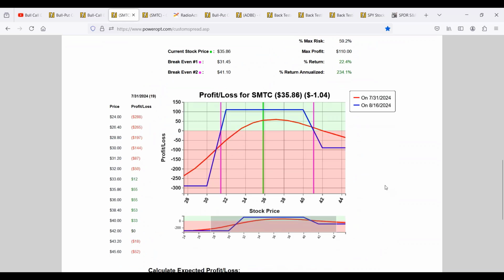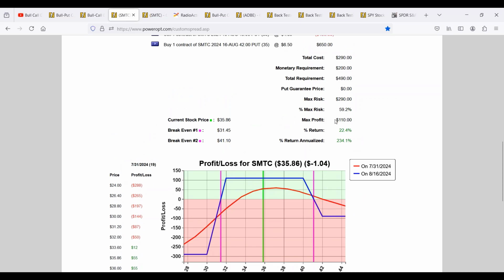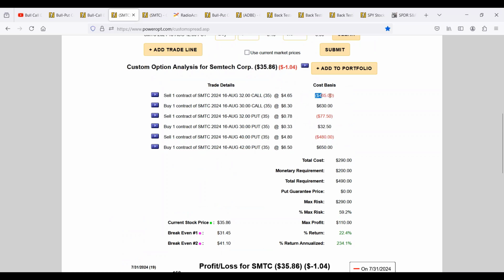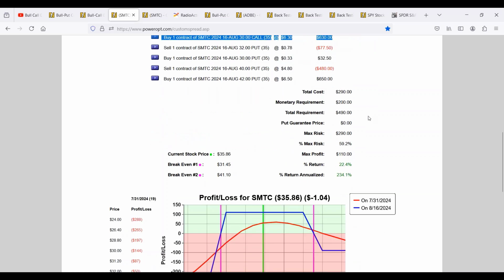This isn't bad. You increase the profit to 110 to take on a risk, including the monetary requirement of the bull put credit spread. You've got a 290 cost, a debit for this high in-the-money bull call debit spread. Then there's the margin requirement of the bull put credit spread.